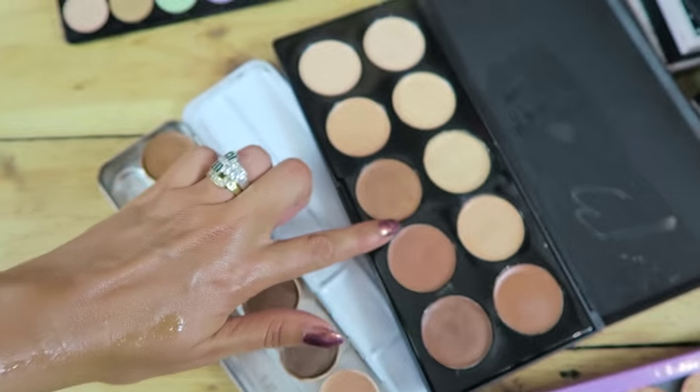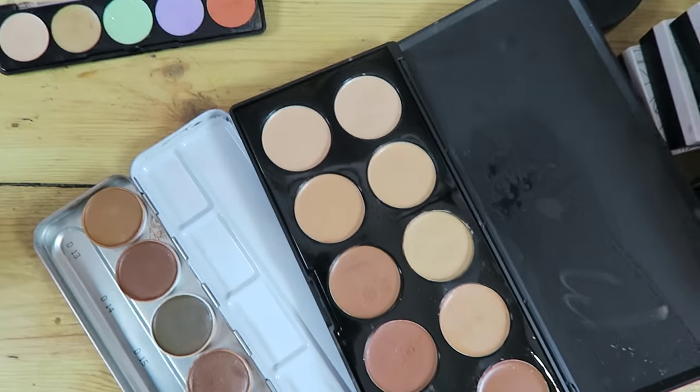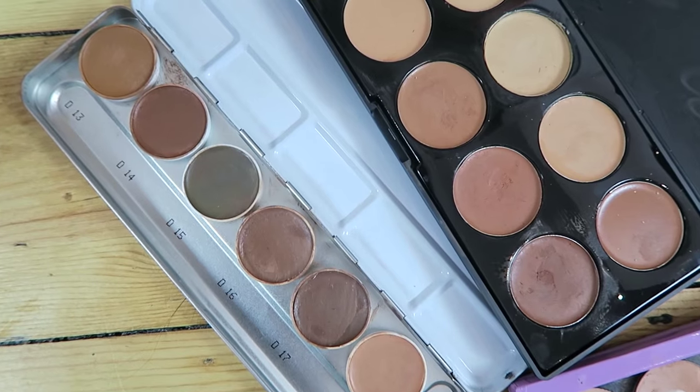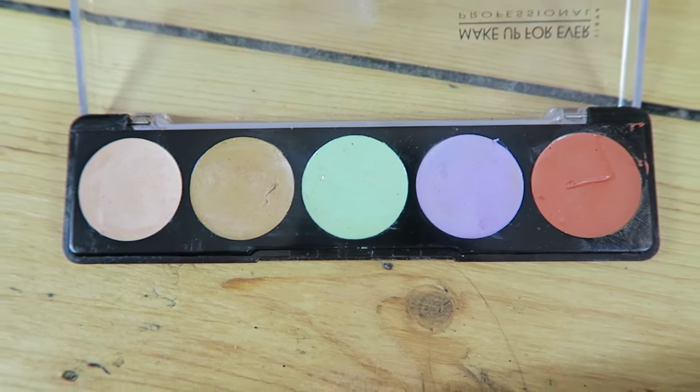So I've got those. And I've also got these ones here. This is actually a contouring kit by Crown Brush. But I use it for contouring, concealing, everything. And then the Kryolan one there, which has got amazing, amazing deep shades. And then the Colour Corrector kit by Makeup Forever.